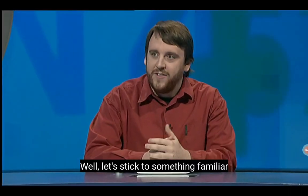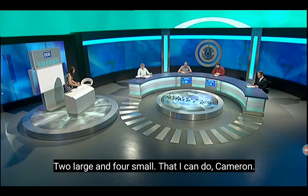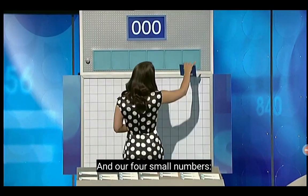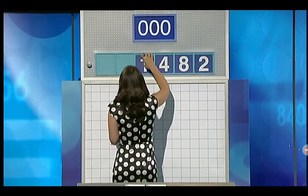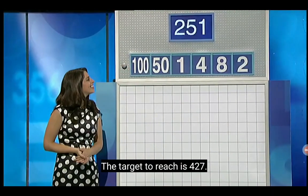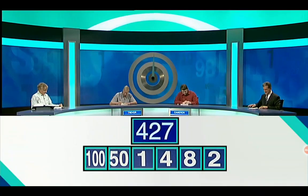Well, let's stick to something familiar and go two large and four small, please. Two large and four small. That I can do, Cameron. And four small numbers, 2, 8, 4, 1, and the two large, 50 and 100. The target to reach is 427. Let's head there.